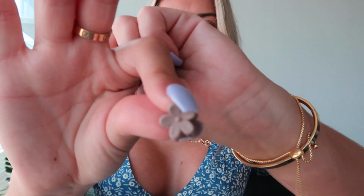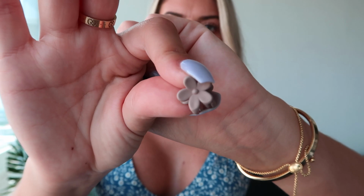The next thing that I got really brings me back to my childhood. It's these flower clips. So this is what they look like. Let's see if that'll focus. And I just like these because you can kind of play with them and do different hairstyles and stuff.